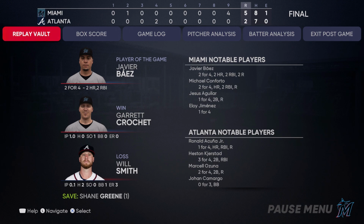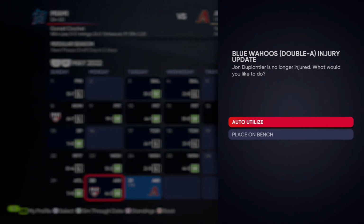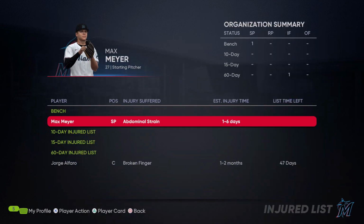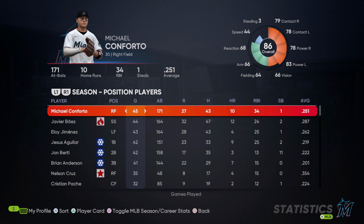Javi Baez, 2 for 4, 2 homers and 2 RBIs. So 2 solo shots for him in the game, and he has just been on fire, as well as Conforto. It has been great to see. Both of the signings we made at position players are working out really, really well thus far. Max Meyer, unfortunately, out for 1 to 6 days. Alfaro will be out for a little bit as well.